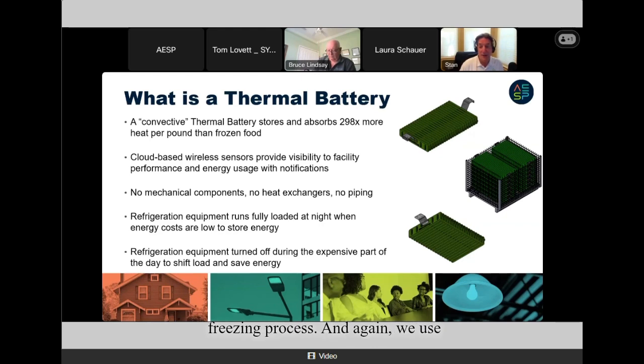And again, we use wireless technology here to monitor the facilities so that owners have peace of mind in terms of their food being safe, and how much energy is being used, how much energy is being saved, et cetera. Next slide, please.